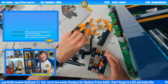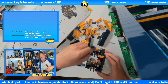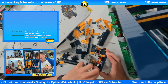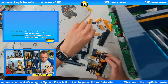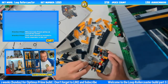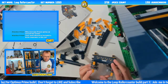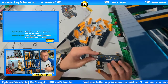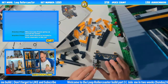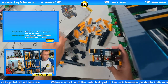Then just on top we're going to stick some 1x2 plates in yellow, dark orange on each side here, and one more just on there, and then on this side we've actually got two downward facing bracket pieces that go on top of those yellow pieces. So on this side we've got something like this.